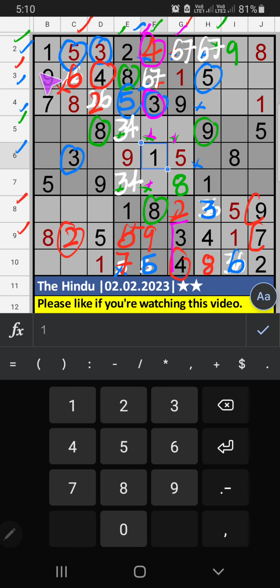Then 6 is here. 3rd row, we have 6. So 6 can't come in the cell, 6 is confirmed here. Then 7 is here. Then 2nd row, only 1 number is remaining, 7. 7 is confirmed here.